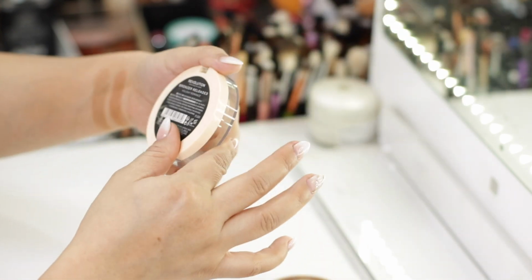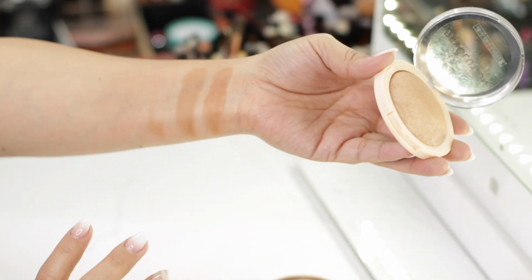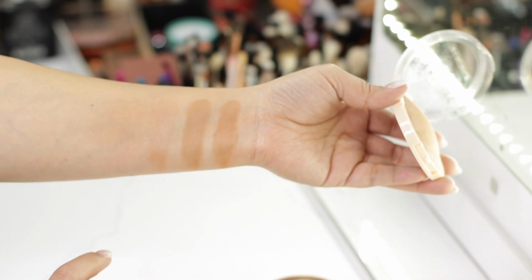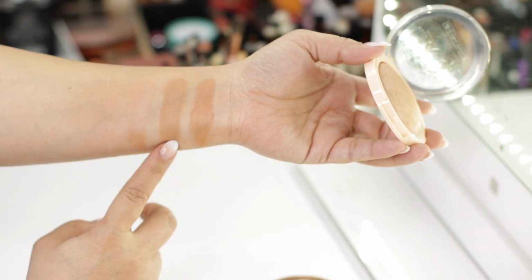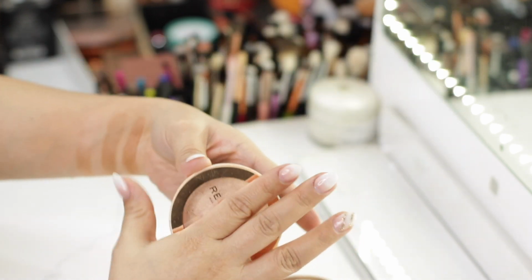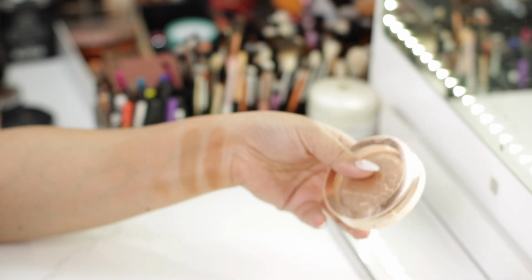And the last one is in Holiday Romance. I do enjoy all 3, but I know I don't need all 3. So I think I'm gonna keep this one, which was Take a Vacation, and I'm gonna declutter this too, so I'm only gonna keep 1.